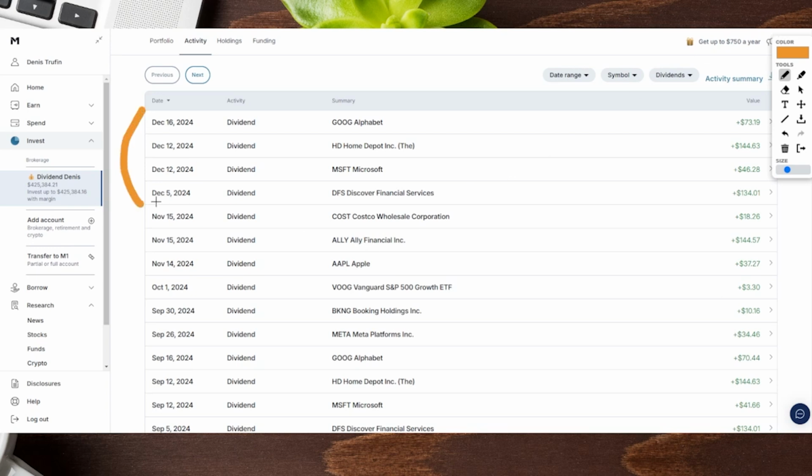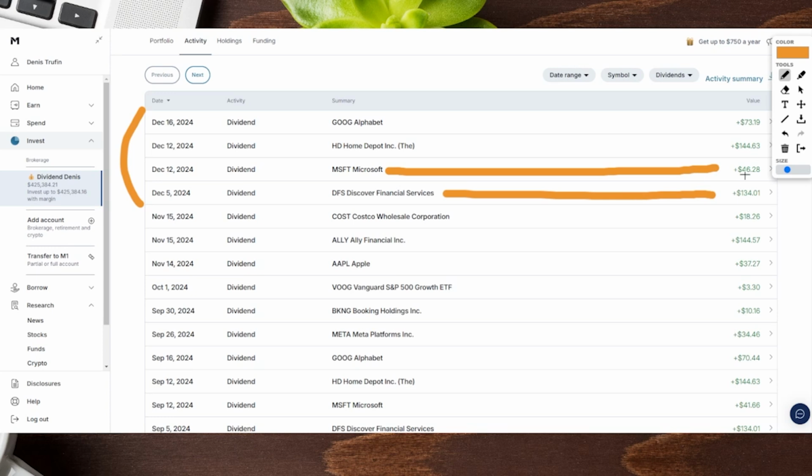You can see right over here, we're going to start off with the one on December 5th. This was from Discover Financial. We made $134 and a penny on this one. And then our original dividend stock in this portfolio is Microsoft. We got paid out $46.28, a long way from the 2 cents we got the very first time they paid us. And then Home Depot, you can see we got paid out on the 12th as well. This one, we got $144.63, as well as our Google payout over here.